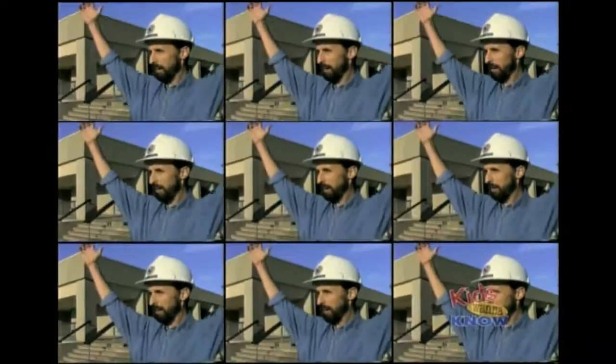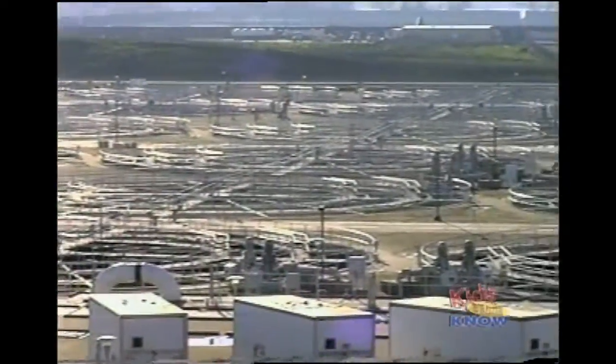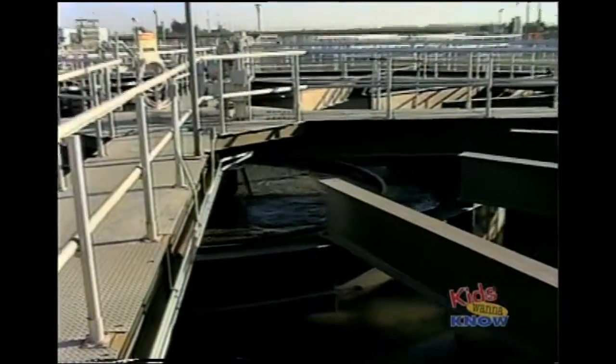You got 2 types of material. You got your floaters and you got your sinkers. And in these quiet tanks, the floaters float and the sinkers sink. Eeeew. You know, I think he likes this job just a little too much. Anyway, the water in between is a lot cleaner now because they scrape away the floaters and sinkers. Eeeew.